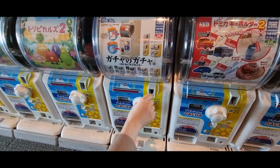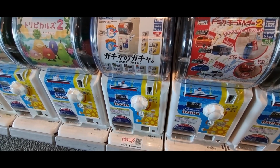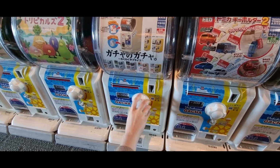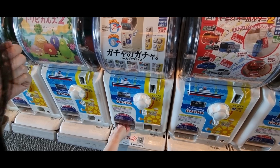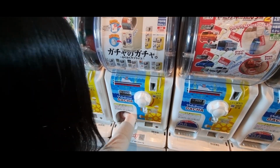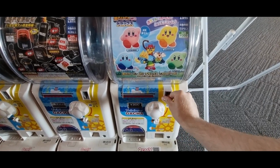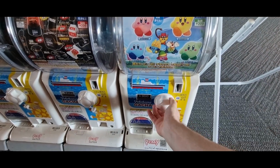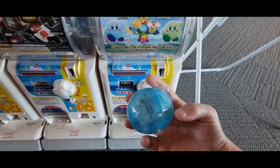Now, on the way to the next viewing spot, they had some of these Gachapon machines, and they had one that I'd seen before that I really wanted to get, which was this Gachapon machine gacha. So I had to get a couple of them because they do look very cool and they can actually link together as well. Now, just a couple of machines away from the gacha, there was a Kirby one as well, which I couldn't resist. I mean, it's Kirby.